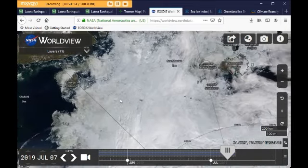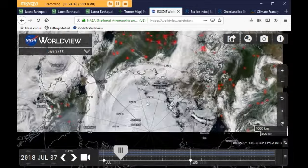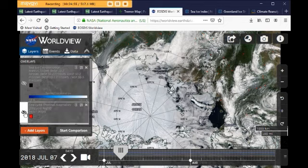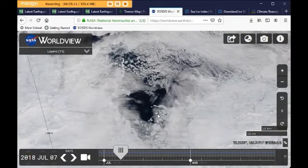So if you want to look back at July 7th of last year, we can see where that hole was. This is the hole. I'll back out so you can get your perspective. Turn off the fires. And so it was right up here. So on that model, on Climate Reanalyzer, it showed up as a rectangle, but here's what it looked like on Worldview. So these are clouds, and this is the ice edge that came around.